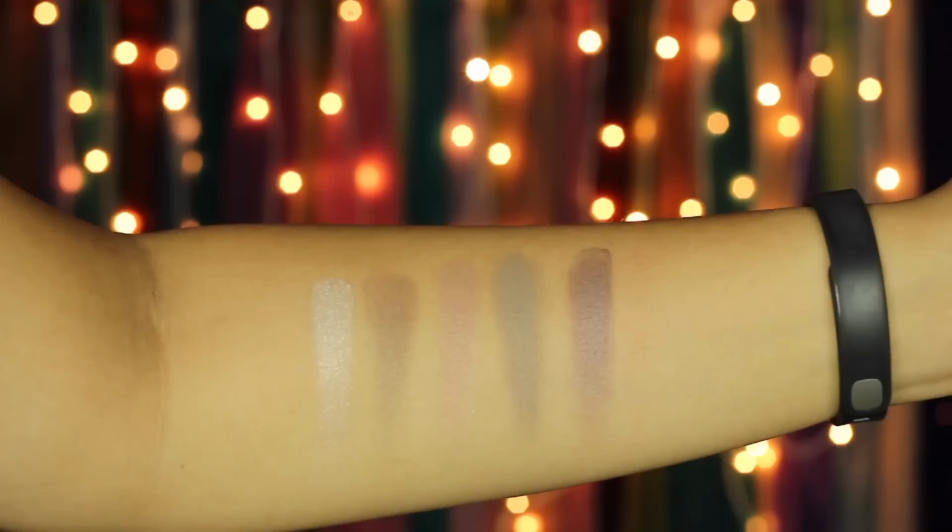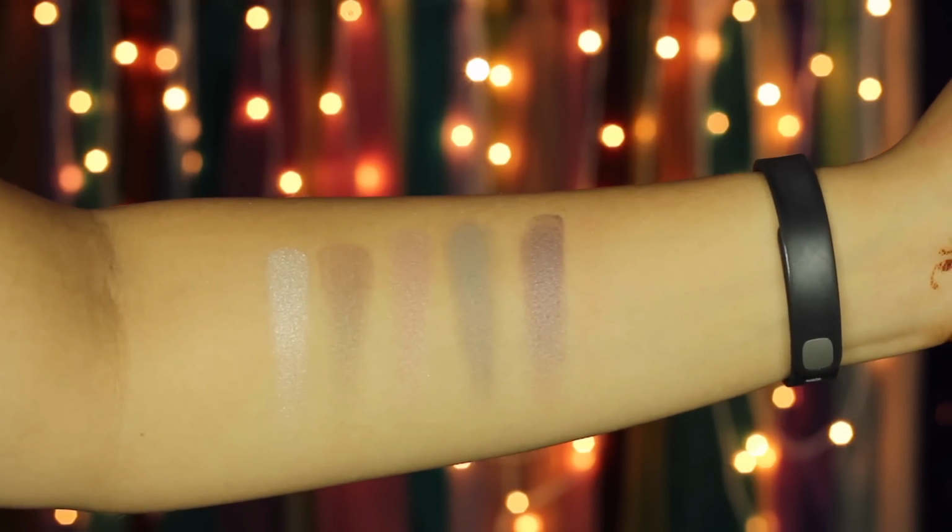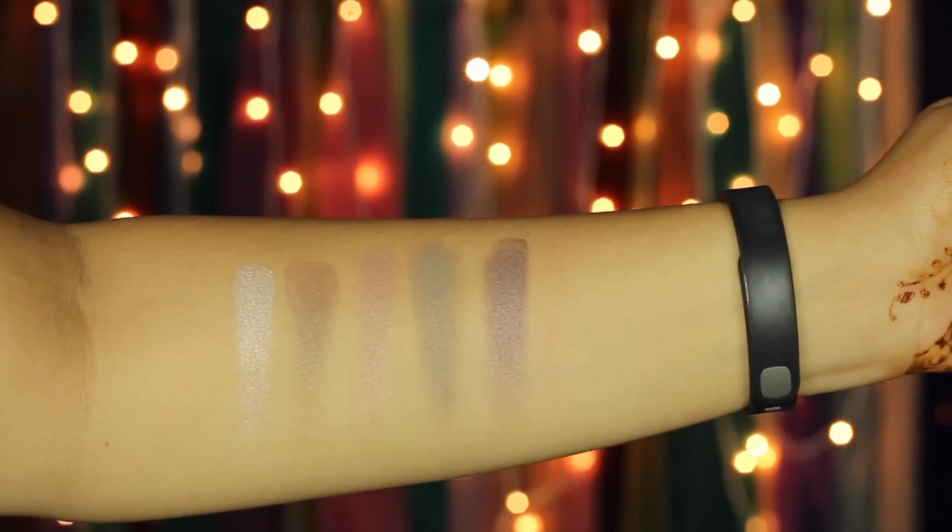Alright, so next up we have this sort of a grey, like a darker grey color, which is more on the demi matte side. It has sort of a satin finish. Again, it would be great in a smoky eye to put it up on your crease and just blend it with black. Beautiful, like beautiful.